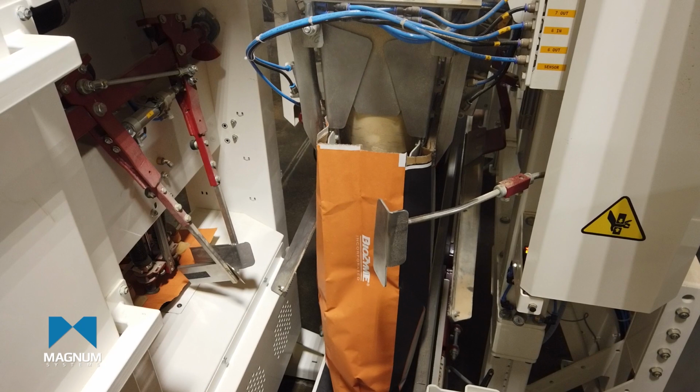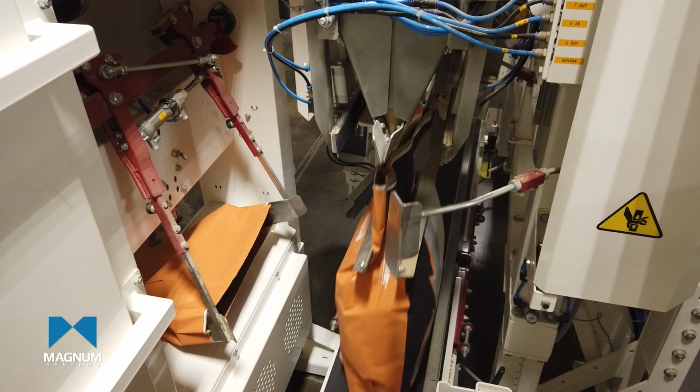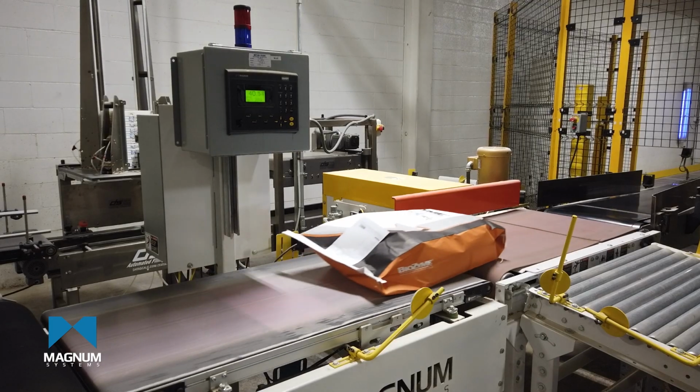I would say the number one goal in automation is to decrease the possibility of human error, and have a little bit more control of your processes. Specifically, if you can have an inline check weigher, every single bag that goes across that line does get verified that it is the correct weight. You don't have bags going out heavy or light. From a regulatory standpoint, that is a very important consideration.